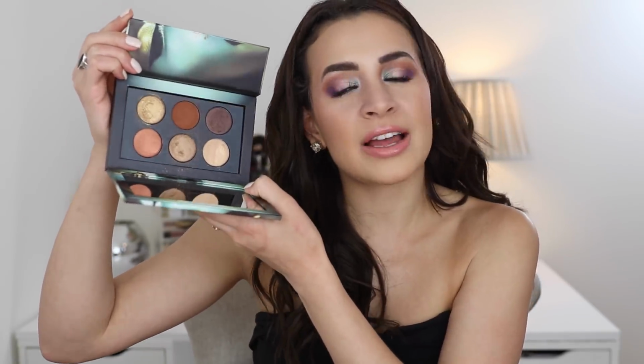I have the Pat McGrath Mothership Sublime Bronze Ambition palette. So Pat McGrath came out with, I believe, 3 palettes that are this size for $55. They come with 6 pans around the beginning of March. And this is the only Pat McGrath product that I own, and I was not originally interested in this palette, but I just swatched it at Sephora and I was pretty impressed with it, so I just couldn't stop thinking about it, and I bought it during the VIB sale.